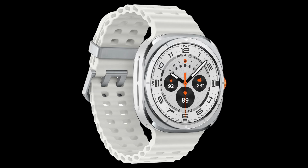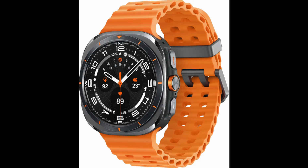Yes, indeed. Now, I know that this one is carrying with it a good chunk of controversies, but I am very much looking forward to the Galaxy Watch Ultra here.